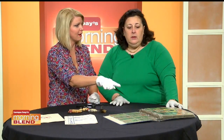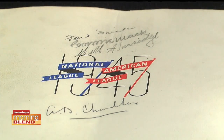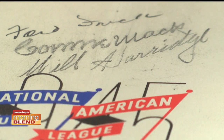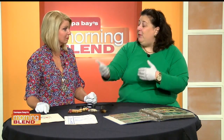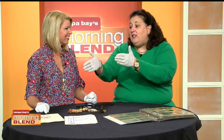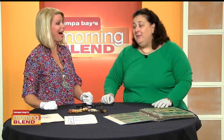What about signatures? This National League, American League piece from 1945 is really cool, right at the end of World War II, and it's signed by Connie Mack and other major names. About $250 for the signatures alone, but because we still have GIs abroad playing baseball, like my father who served in the Pacific, it's a very collectible World War II, sports, and autograph collectible: $2,500. Make sure you're getting the authentic piece.